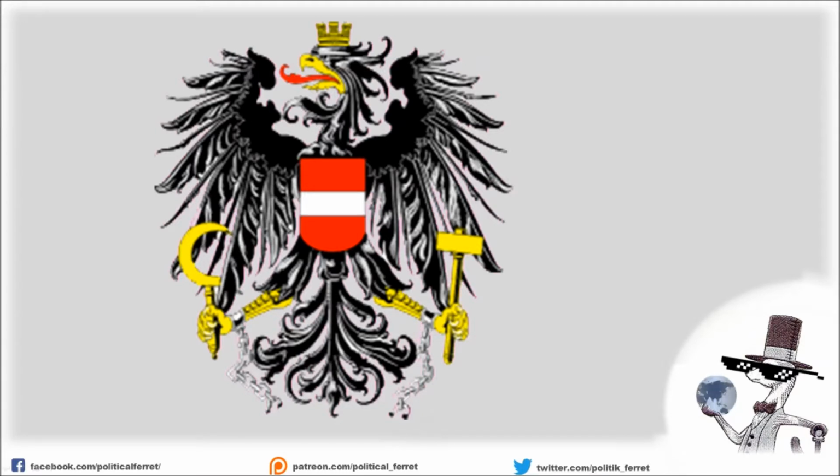The coat of arms of Austria is based on the following symbolism: the eagle, the emblem, the myrtle crown, the sickle, the hammer, and the broken chains. Let's go through that, especially the thing with hammer and sickle, of course.